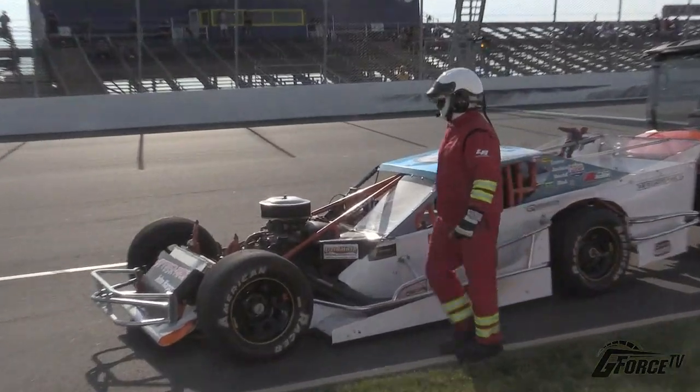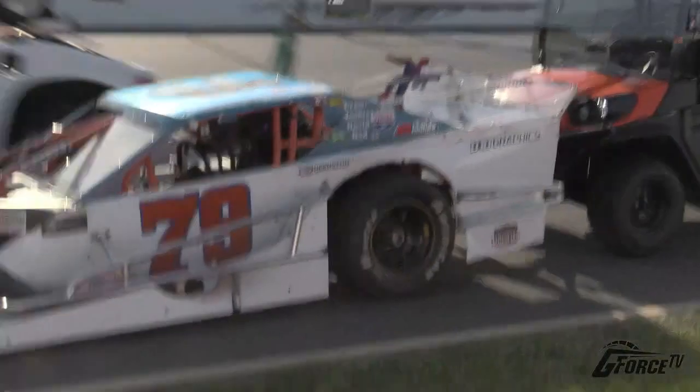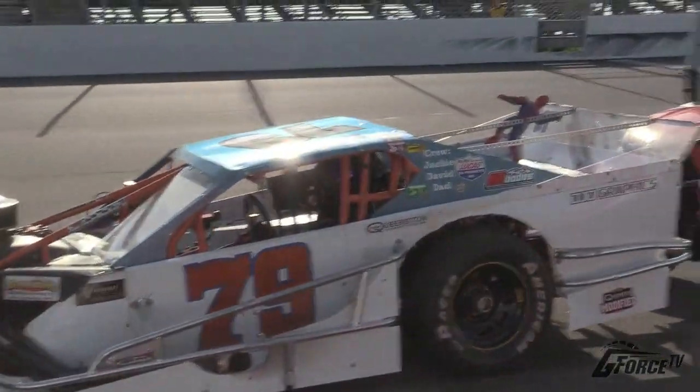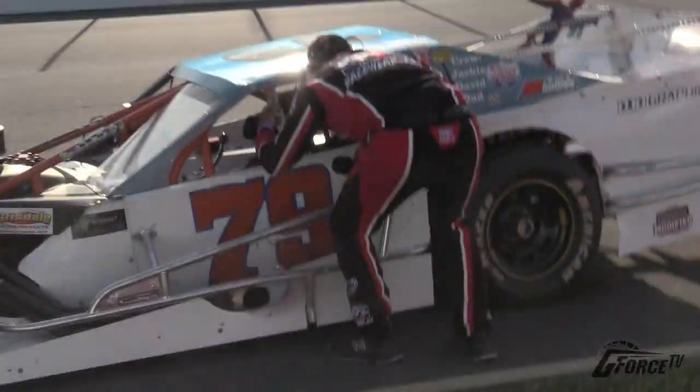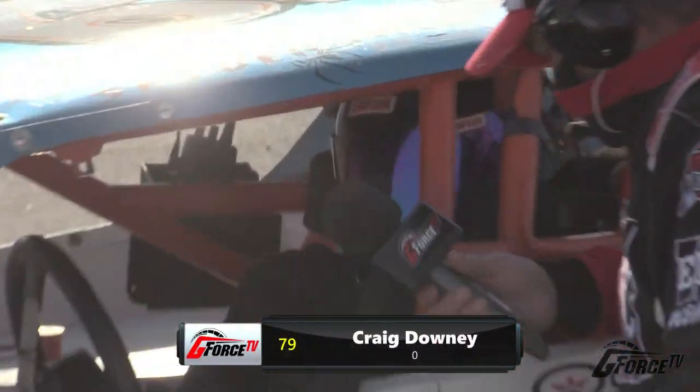It'd be fun to talk to him. He has had a really tough day. They chased. He thought it was a fuel issue earlier on. Is it either fuel or electrical? That car was sputtering all day long. Starts at the back of the field, works his way up to the top 3.